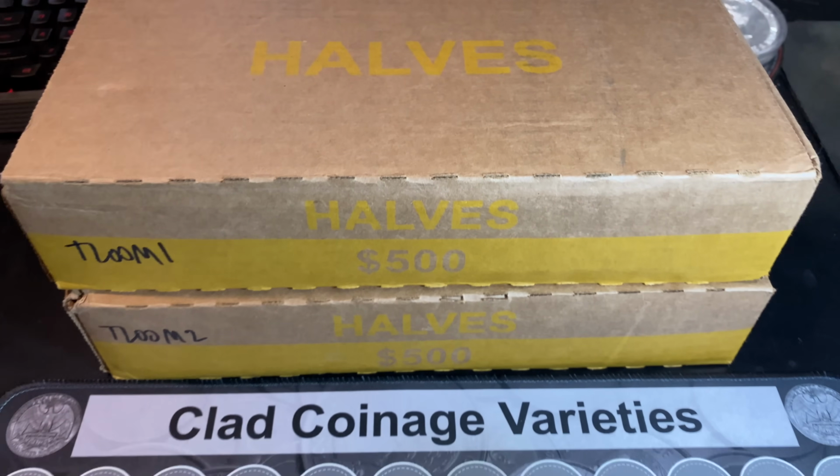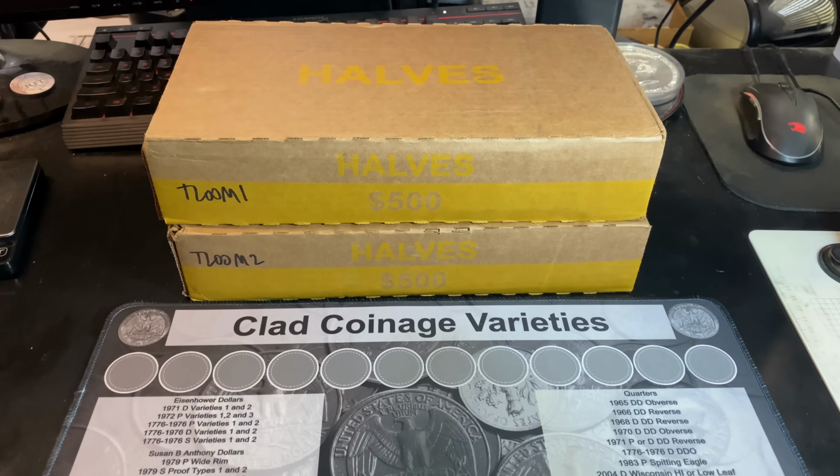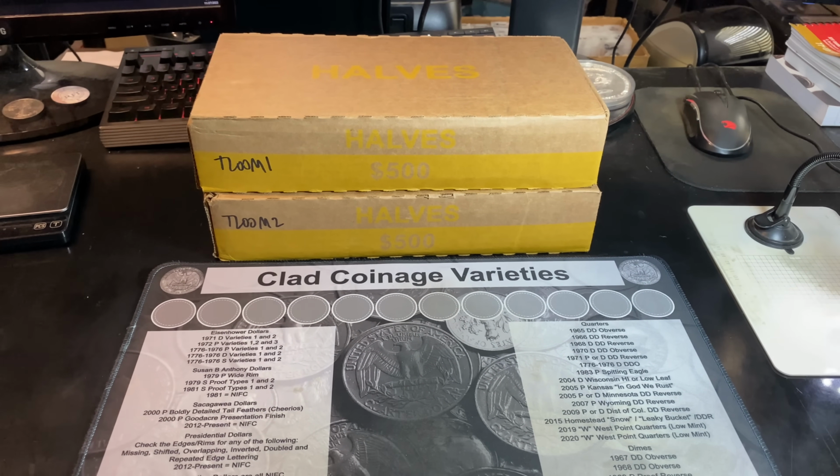We've got $1,000 worth of half dollars in front of me in hopes of finding something silvery or something for our collection.